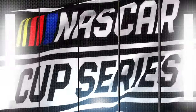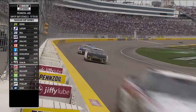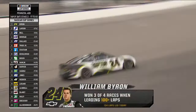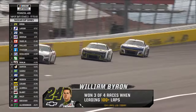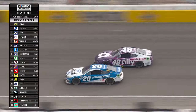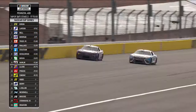All right. Kyle Larson, 8 tenths of a second off of William Byron's lead. Christopher Bell, 8.5 back. Alex Bowman, 8.8. Bubba Wallace, the top five. Truex now sixth. Chastain, seventh. Keselowski, and Kyle Busch has taken ninth from Denny Hamlin. Watching Bell and Bowman for third place. Here comes that 1-2-3.